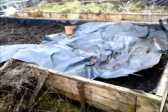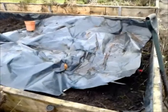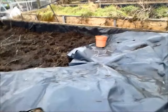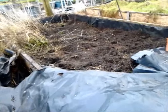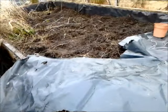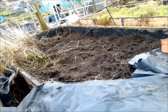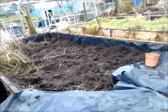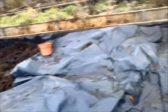I'm absolutely knackered, but got my membrane ready to go on part 1. I've dug up most of part 2, and a little bit in the corner still to do. Got another bit of membrane that'll go over that, but I'm not doing it today. I've had 2 heart attacks already, so it's time to call it a day for me. But hoping for another dry day.